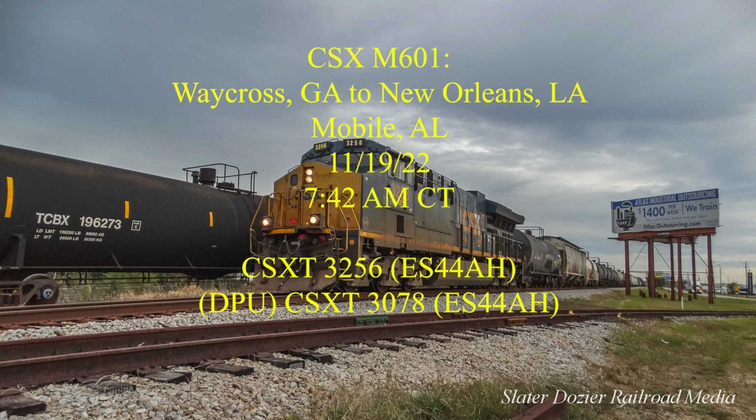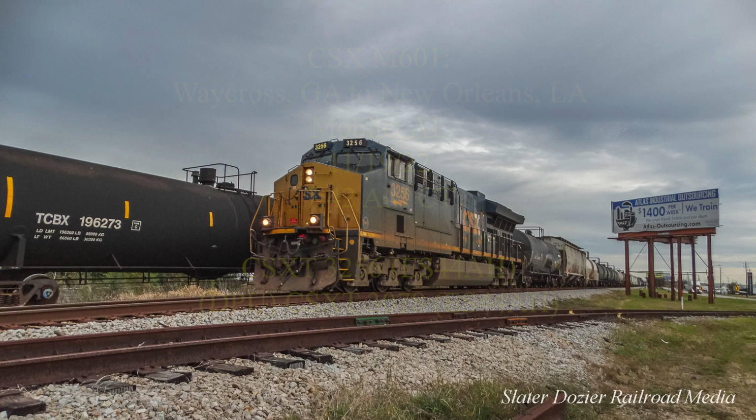CSX M601 would not be far behind CSX M527. This was the same M601 that was in Manchester from the day before.